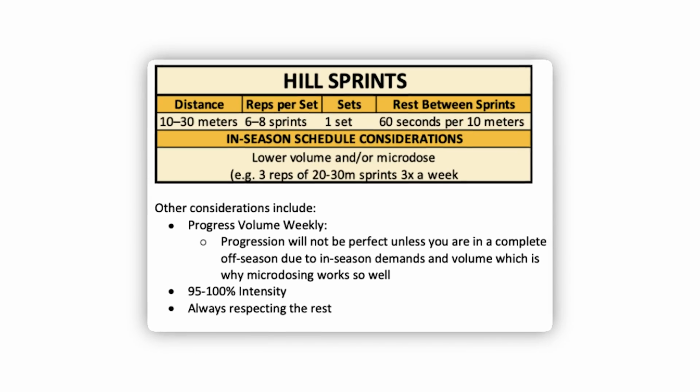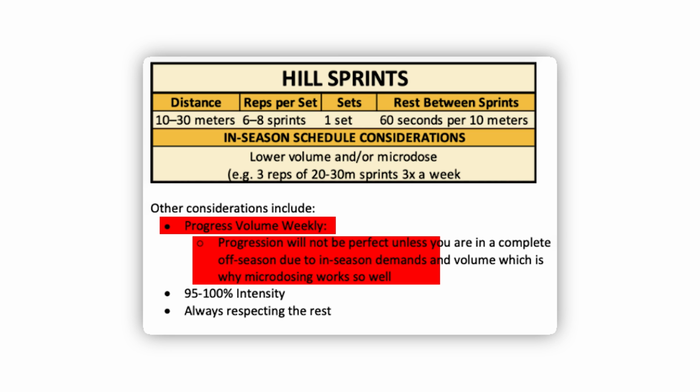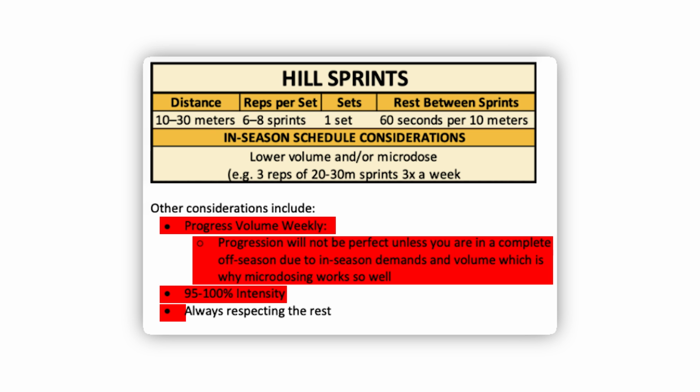Other considerations will include progressing volume weekly, but also note, progression will not be perfect unless you are in a complete off season due to in-season demands and volume, which is why micro-dosing works so well. Also ensure that these sprints are done at 95 to 100% intensity and always respecting the rest.